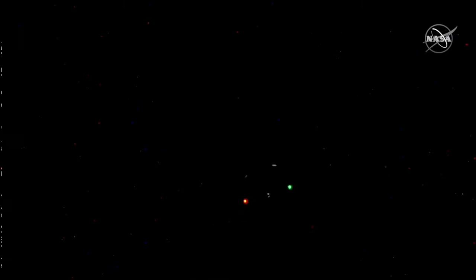Dragon, SpaceX on the big loop. Approach zero is in progress. Trajectory has converged on waypoint one. We predict waypoint one arrival at approximately 2321 UTC.